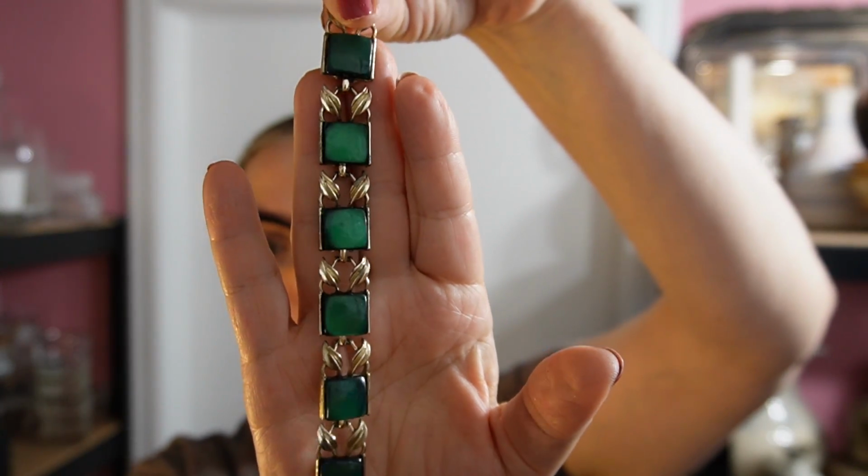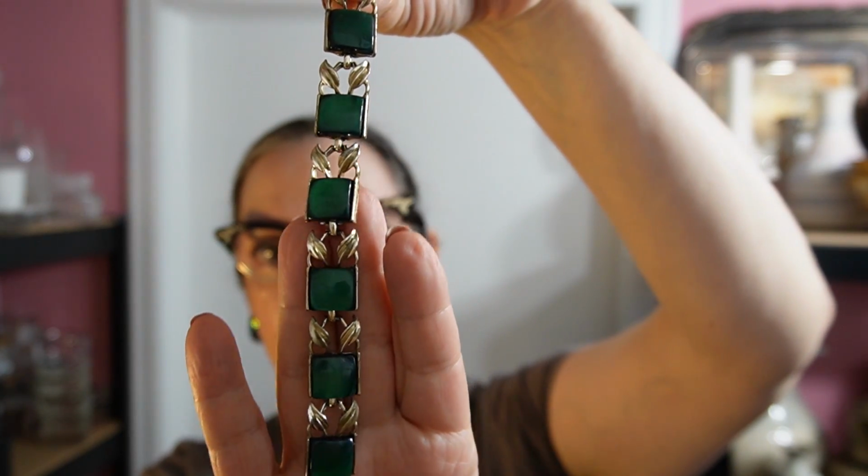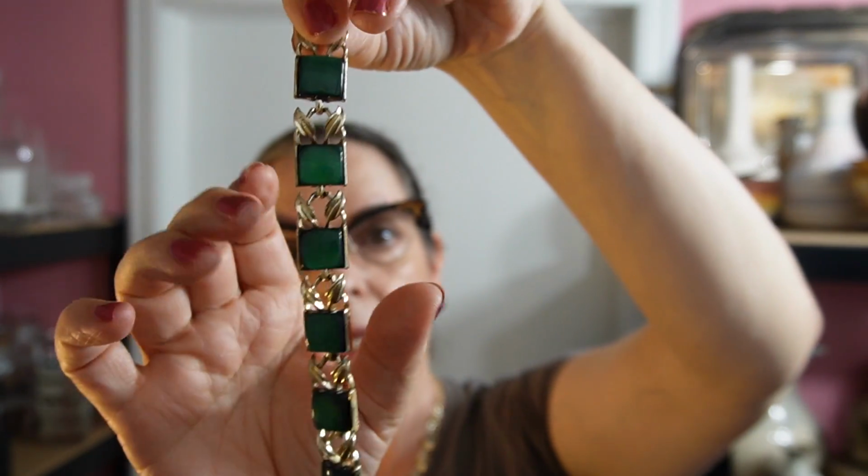You want a preview of another piece? I have another piece of coral, but this one's signed, that I'm letting go of. This is 1950s gold tone, real thermoset in emerald green. It's a bracelet. I don't have the matching set, and it is signed Coro.